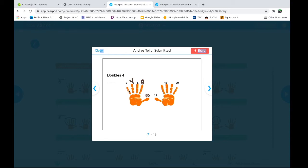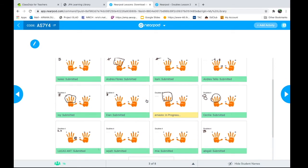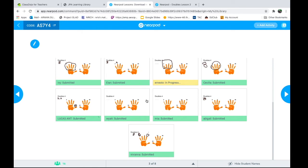All you have to do now is box your four fingers, the first four fingers, and tell me what you come up with. But good job there filling it out, boys and girls. This was pretty easy for you guys. Ernesto, same thing with you. All you have to do is write in your answer. Everybody else has submitted, and I'm looking at everybody else's.